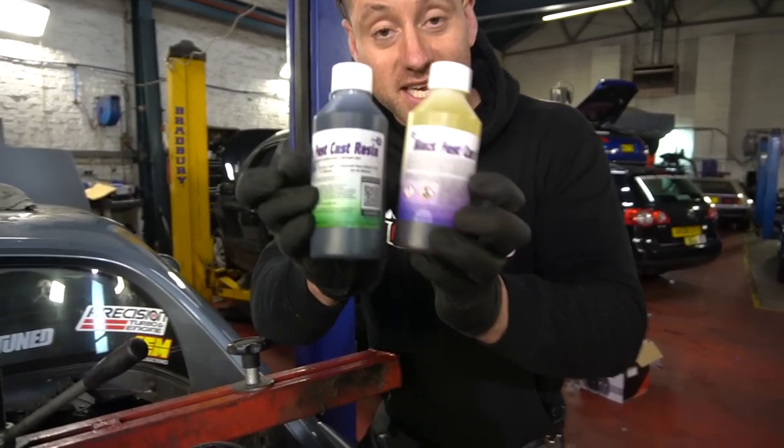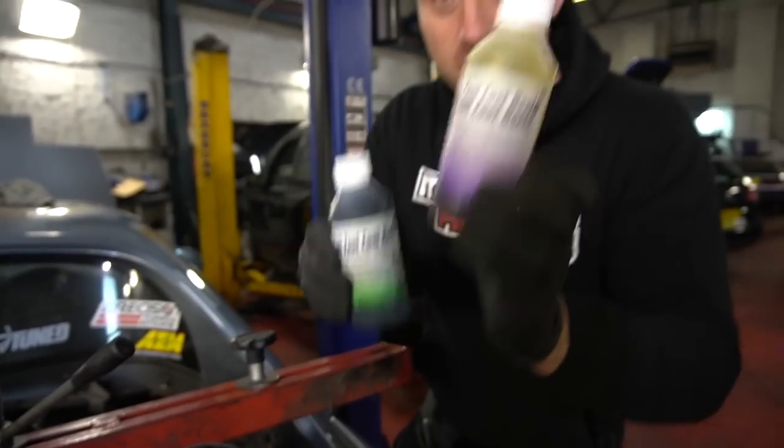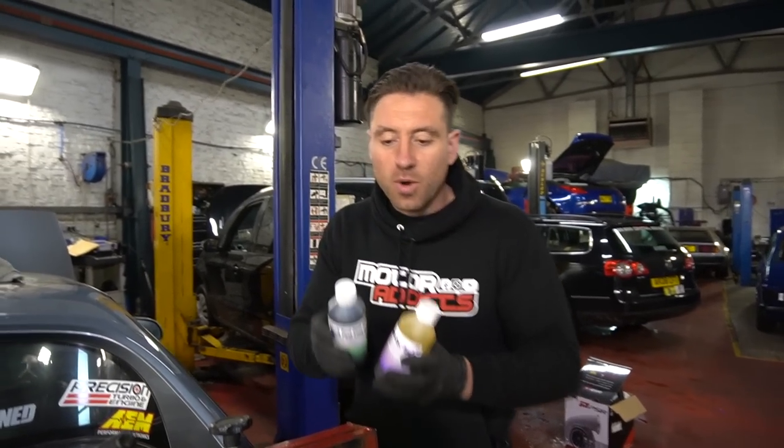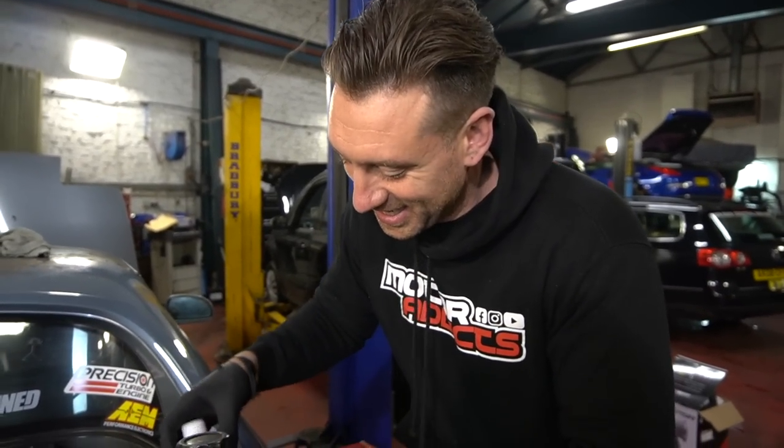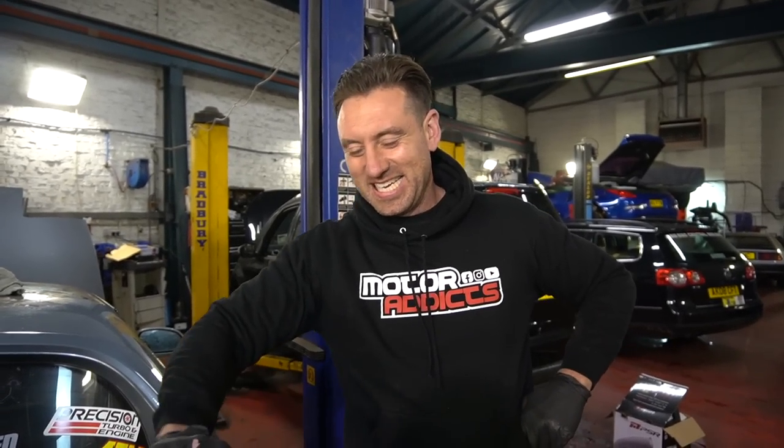Check that stuff out, right? Black fast cast. It's not a way to make your penis bigger. Can I say one thing? If you had a coat of powder, would it be warm? Well, no, it'd disintegrate, especially in the rain.